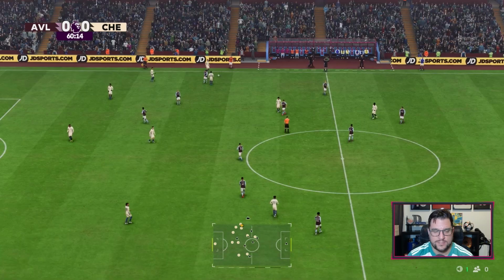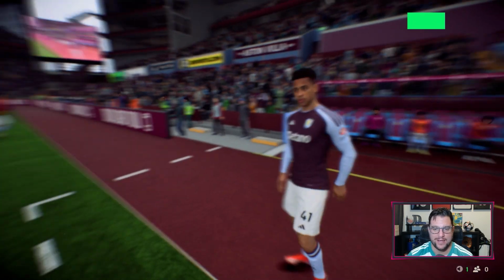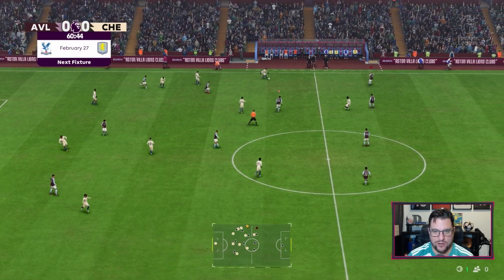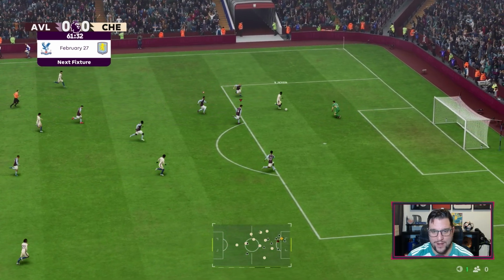That's annoying. So substitutions then for Aston Villa as Ramsey, Bargy and Mudryk all come off, and a slight change of shape sees Onana come on into a more holding midfield role. But it should push our wingers a little bit higher to try and exploit that space where Ben Chilwell was going. But that's a lovely ball through from Sancho, and it could be 1-0 straight away.